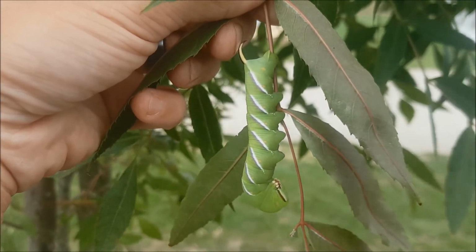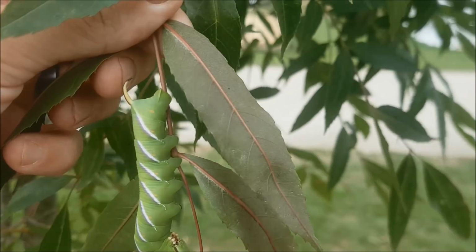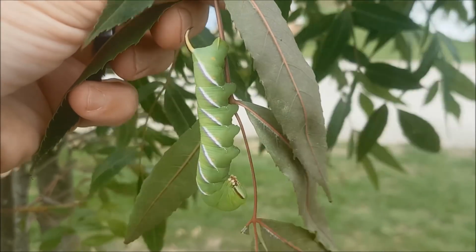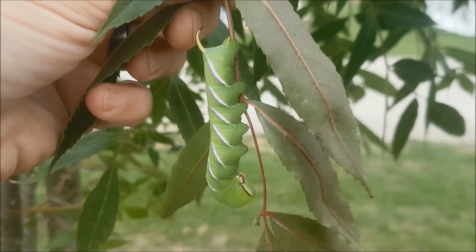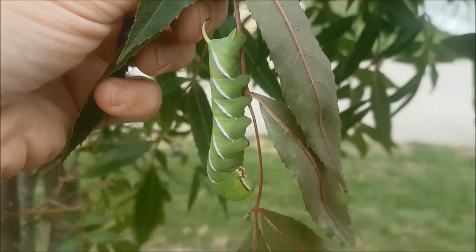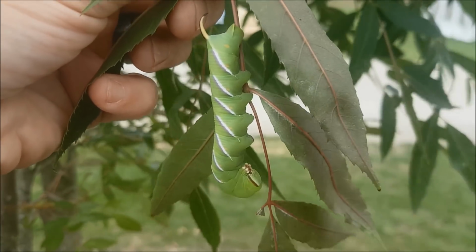And he will soon be crawling down into the earth. He will make a cocoon in the ground, and then next year he'll hatch as a huge privet hawk moth with bright pink wings. Very, very super cool. So keep a lookout for these guys at this time of year when they are this big.